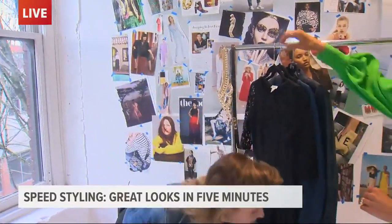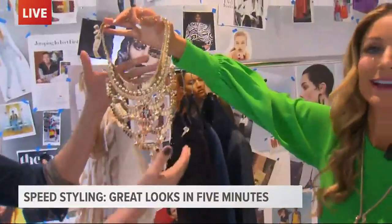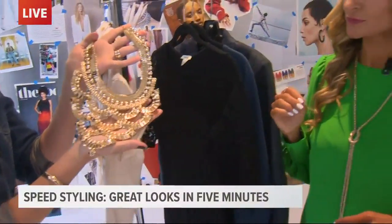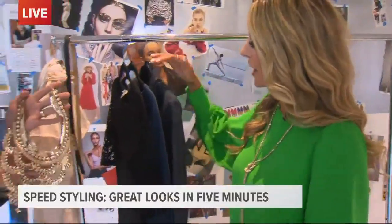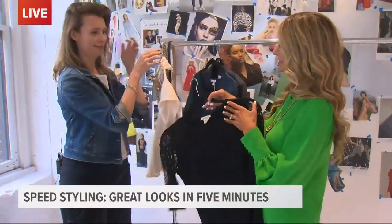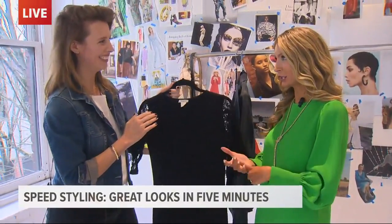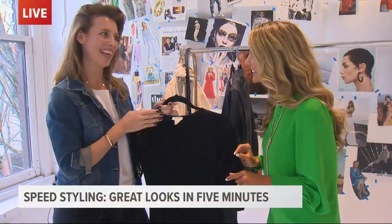Okay, shredded denim. I brought in this huge statement necklace. What would you tell me about this as far as speed styling goes? Yeah, again, this would be great on a sheath dress like what you have, but try dressing it down over a t-shirt. Really? Okay. And I know you ask a lot of people, when is the last time you wore this piece? If I say I haven't worn this in a year, is it time to get rid of it? I say 6 months. Especially if it still has the tag on.